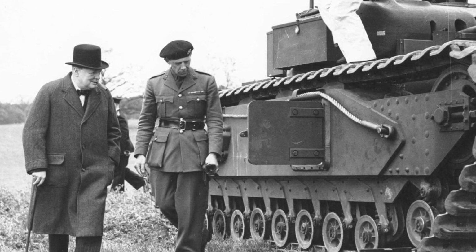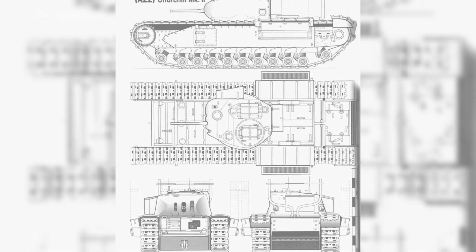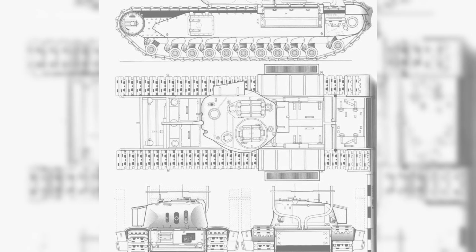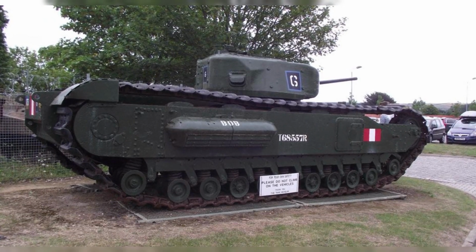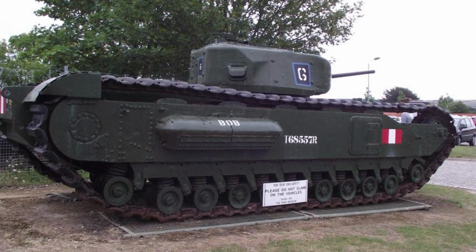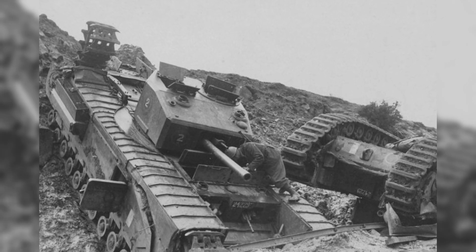The exact value of that development contract is not reliably recorded in open sources, but the timeline is. A design finalized in July 1940, a pilot model running by December, and a demand from the War Office that production begin within 12 months of the original order, an almost impossible deadline for an entirely new vehicle from a company that had never built a tank.